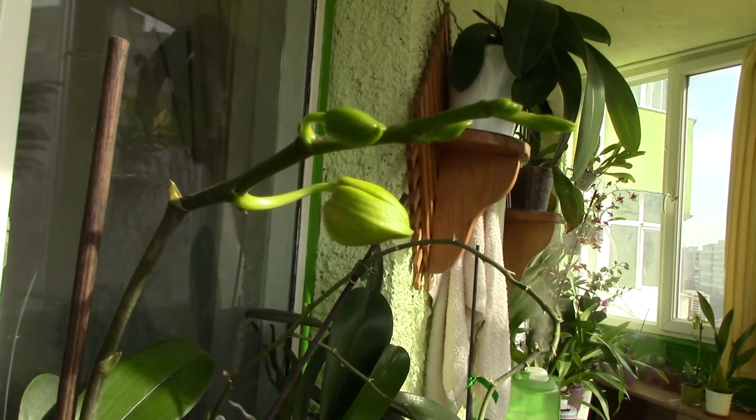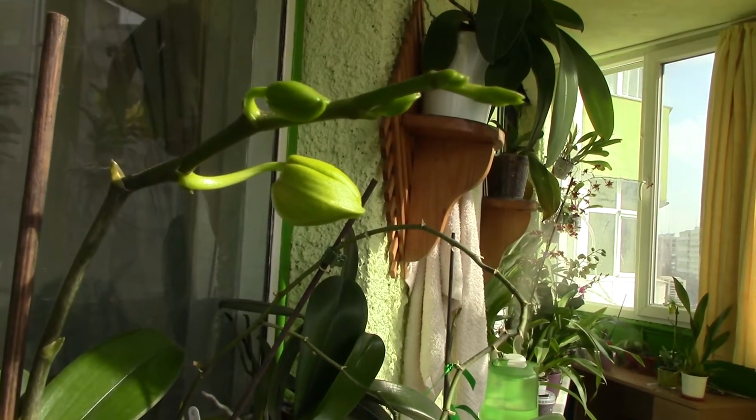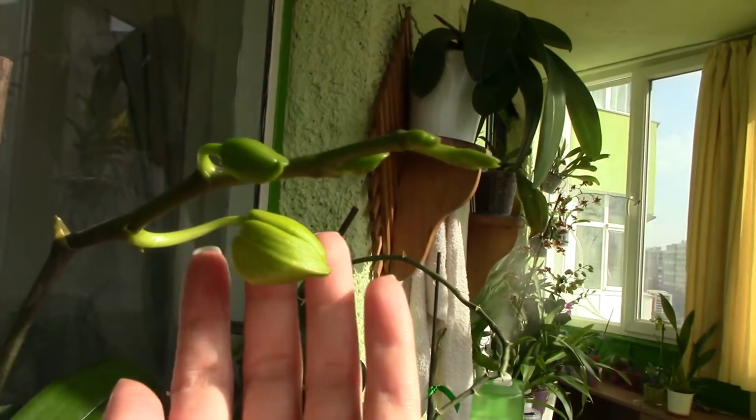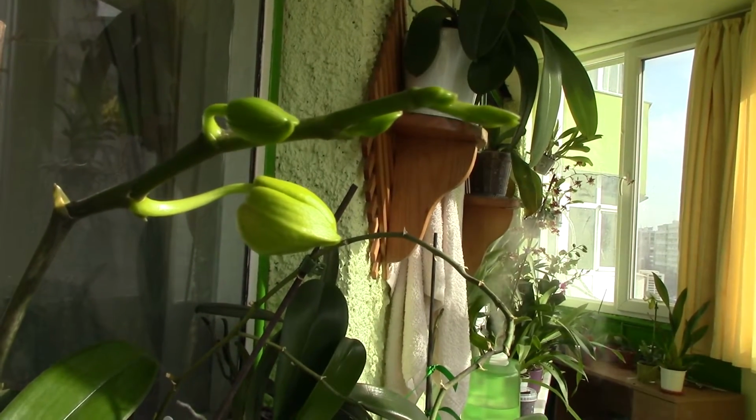Everyone, it's Danny. Today we're going to discuss a common occurrence that happens with orchids, unfortunately, and this is bud blast. For those of you who don't know, this means the yellowing and falling of the buds prior to reaching maturity and developing into a full flower.